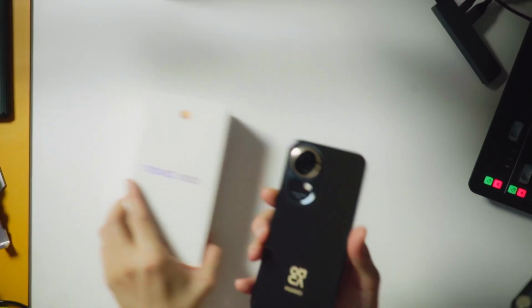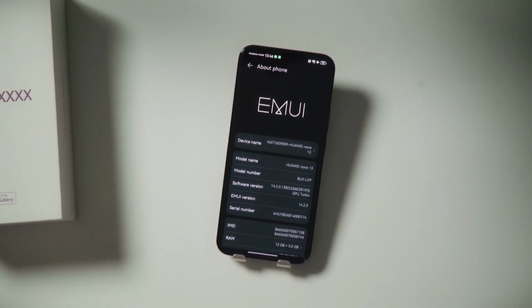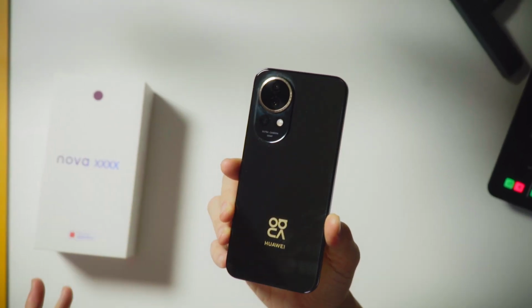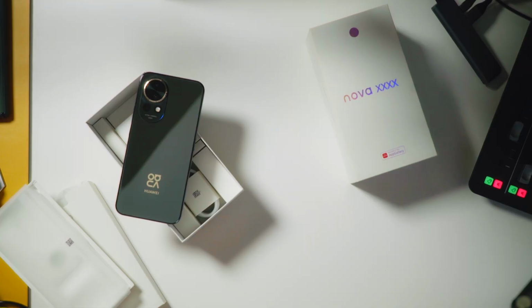This model I got here is priced at around 1,899 ringgit at launch, but prices have dropped since then, and you can probably snag it now for somewhere closer to 1,600 ringgit-ish. You're getting 256 gigabytes of storage, 12 gigs of RAM, and the Kirin 8000 chipset. Before anyone says anything, yes, it's not a Snapdragon, but hear me out. For daily use, social apps, multitasking, it runs really smooth. No hiccups.